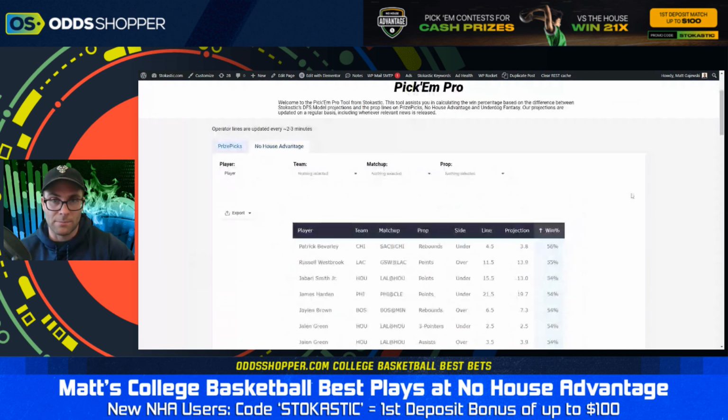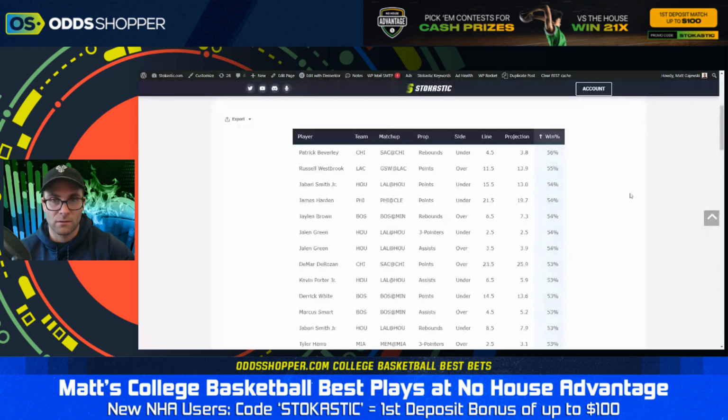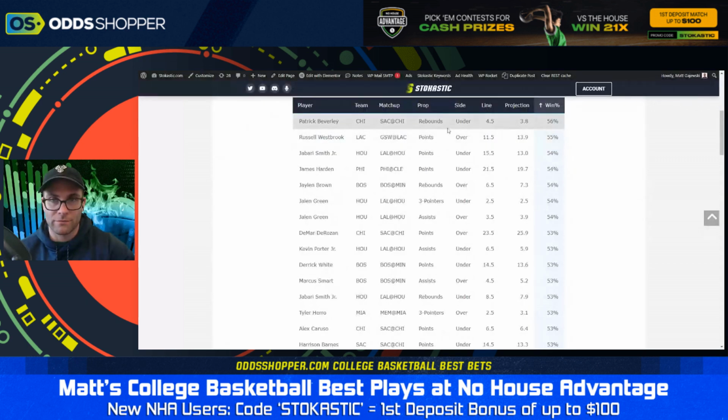So here's the NBA. Patrick Beverley has won rebounds under 4.5 here. Our projection is 3.8, so 56% win percentage for him. And we have Prize Picks and No House Advantage. So awesome way to take advantage of additional legs in these player props.